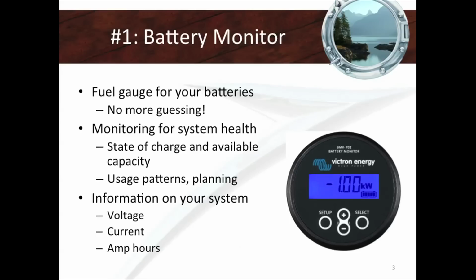So the battery monitor gives you the ability of knowing where you are, and knowing where you are is going to maximize battery life, and it's going to come with no surprises. So what type of information are you looking for? You're going to be looking for state of charge, like what is the capacity of your batteries? Are my batteries at 90% of capacity, 80%, 55%? That's really useful. The other thing that's really useful is that information will in turn influence what size of battery bank you should have on your boat.